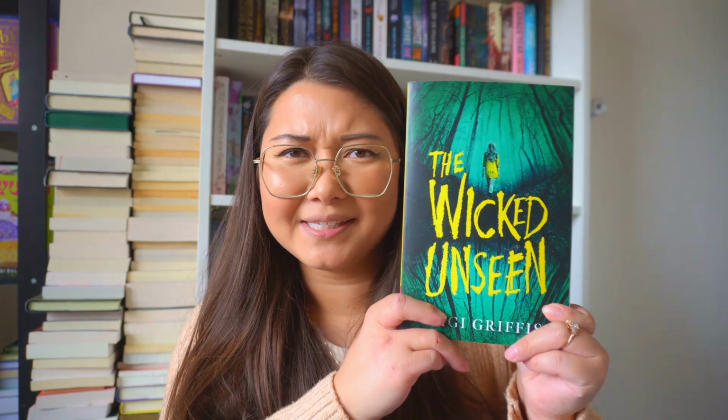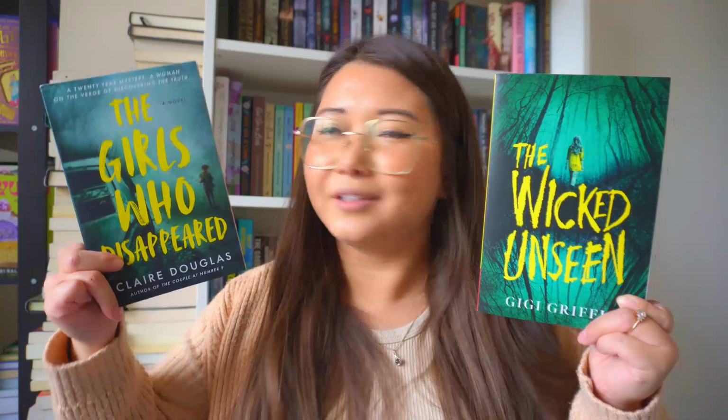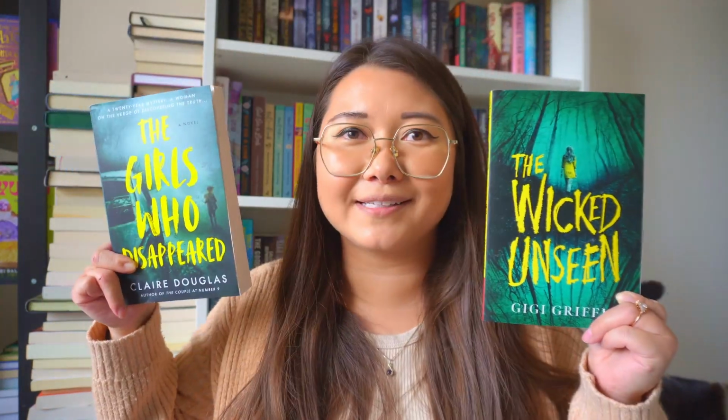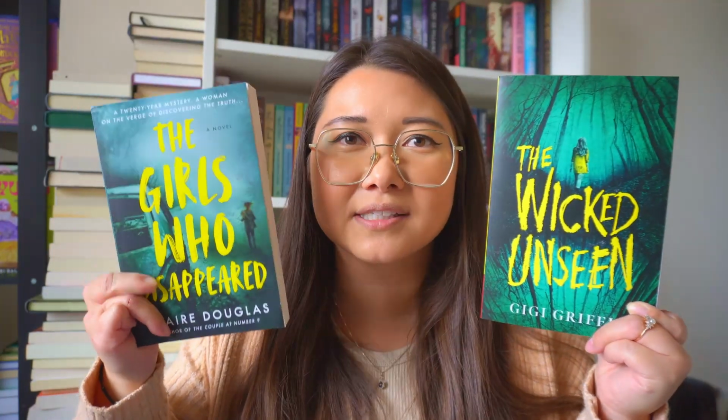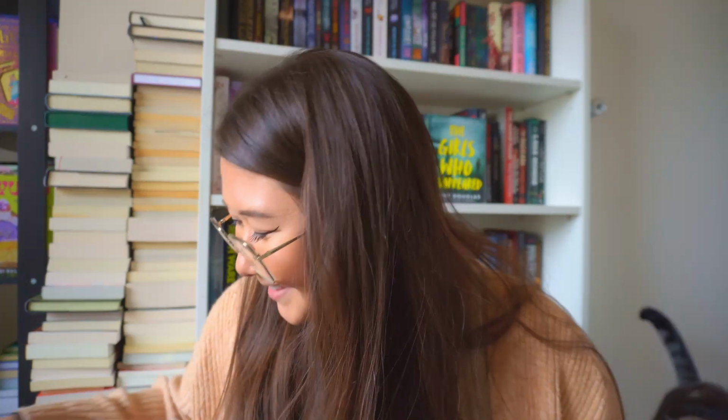So here's another one. Oh, and I like the way the spine looks. Then I have The Wicked Unseen by Gigi Griffiths. And for a second there I was like, wait, do I already have this book? But I don't. I just have one that looks really similar, and that would be this one, The Girls Who Disappeared by Claire Douglas. It's just because the text is yellow and the font is similar. It says Something Wicked This Way Comes. Another really creepy book. I told you, I mostly got horror. I was in a certain mood, I guess.